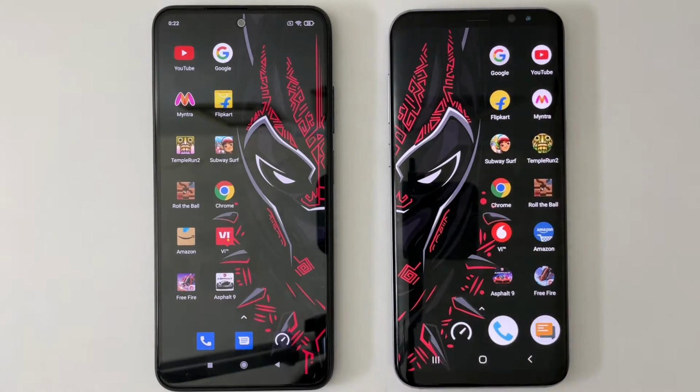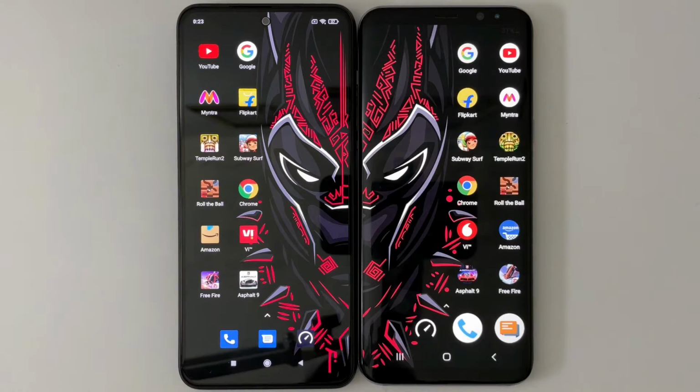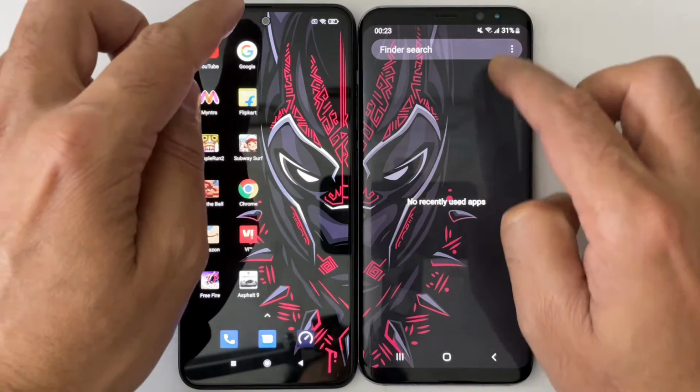In this test, one thing I have noted is that the RAM management of Redmi Note 10 is heavily improved over the last generation Redmi Note 9 device.